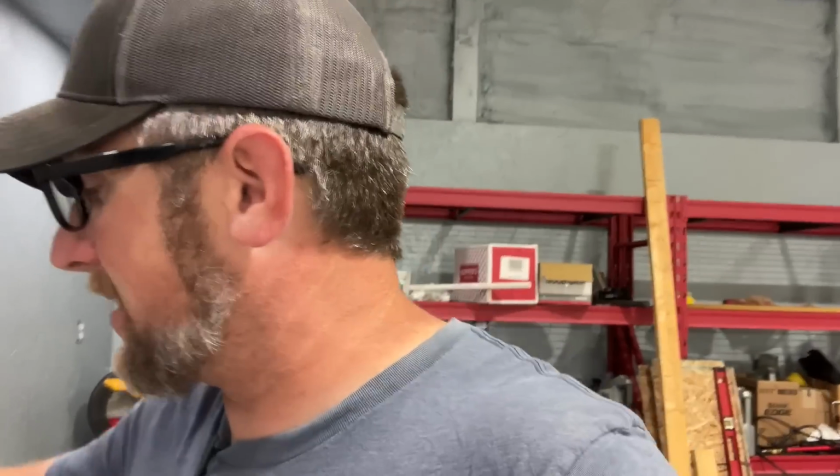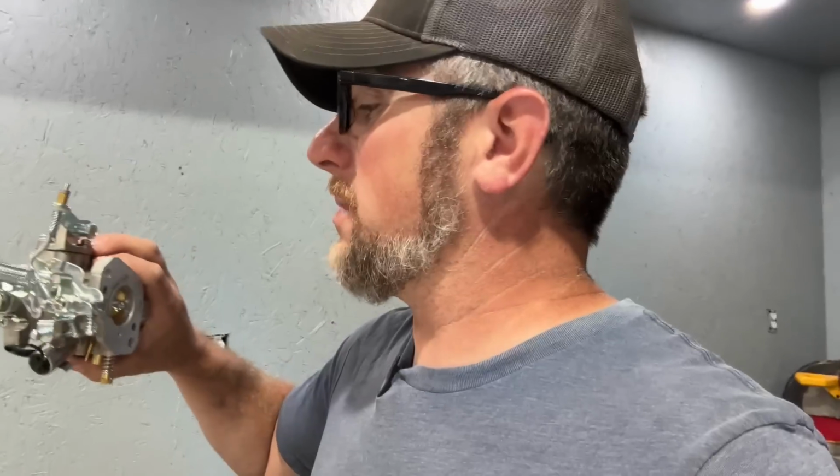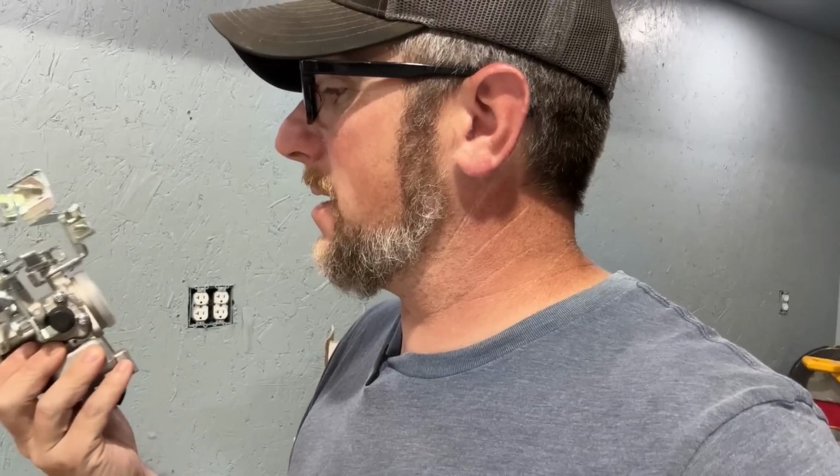All right, so we definitely have an issue with the carburetor. I'm assuming it's a sticking needle or a float. I got a bunch of parts and pieces for it. I do have a repair kit for it, but I'm not sure if it's for this carburetor or for the newer design carburetor that I have right here. They redesigned the carburetor, the one that is on there, they don't make anymore, which is kind of a bummer.